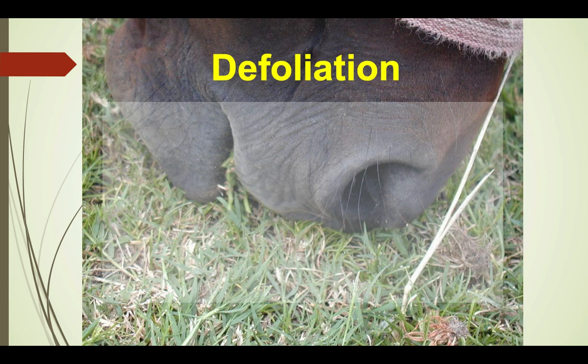Time, good. What else? Sunlight, good. How does it capture sunlight? Through residual that we leave in that pasture, right? So if we graze it closer, regrowth is going to be slower. If we leave a little bit of residual in that pasture, regrowth will be much faster.